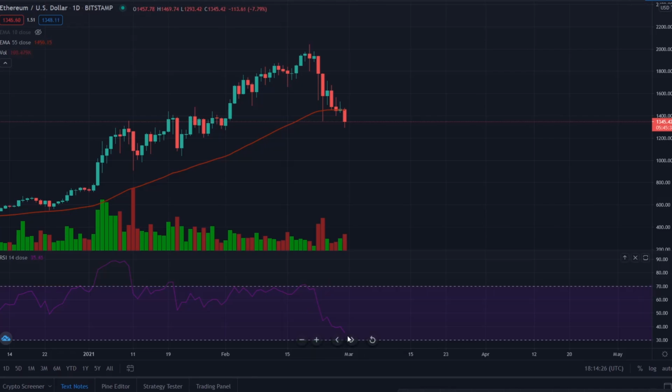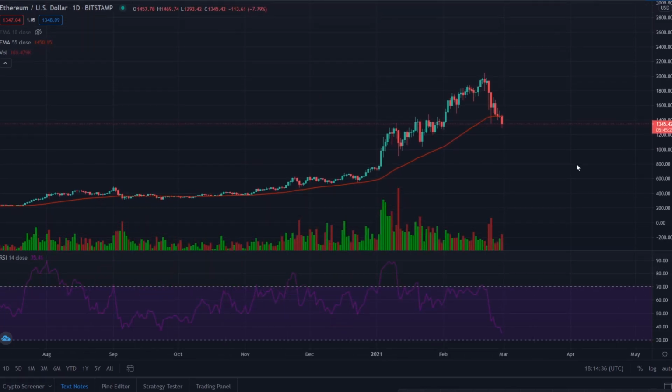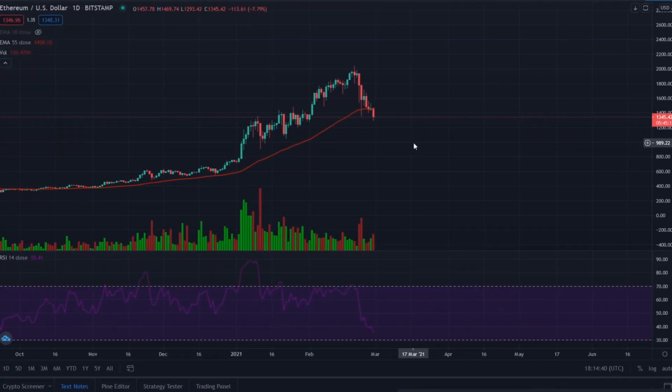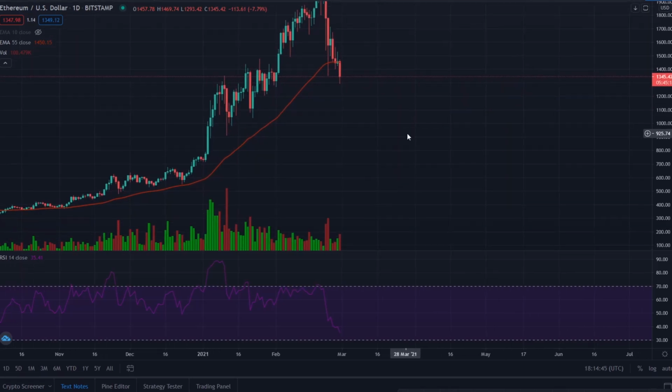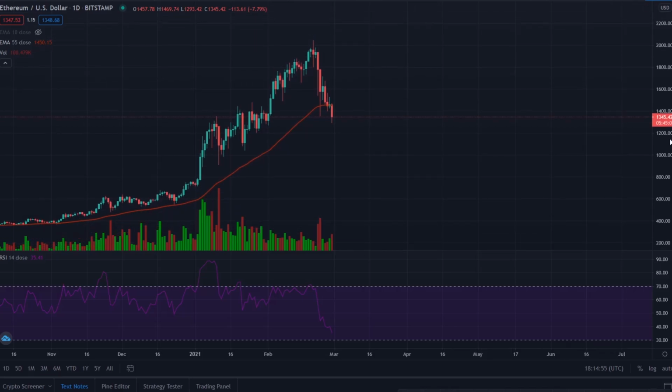The RSI is really oversold though. So again, we're just expecting a push on Ethereum, guys. Need to find a level of support. I think the problem with Ethereum is the fact that you've got all this FUD regarding gas fees, alternative smart contract and smart chain blockchains like ADA, Cardano obviously with the ADA token, Binance Smart Chain, etc.